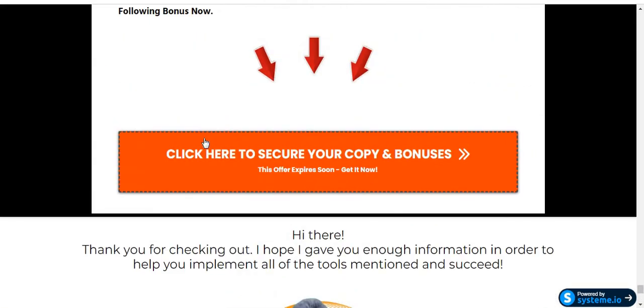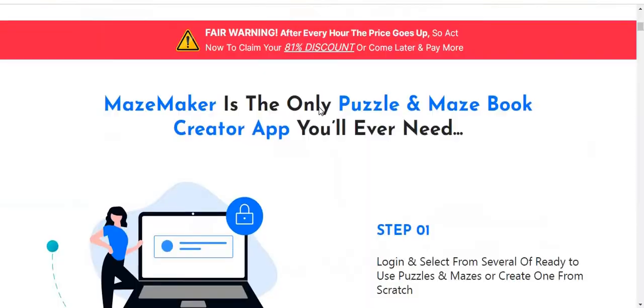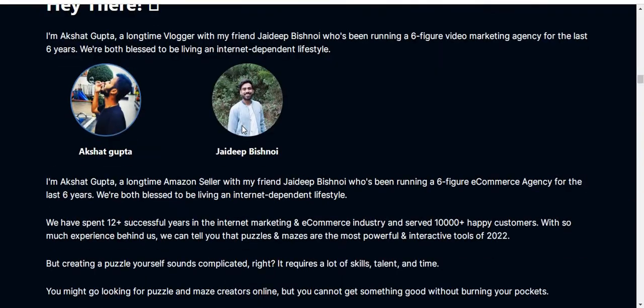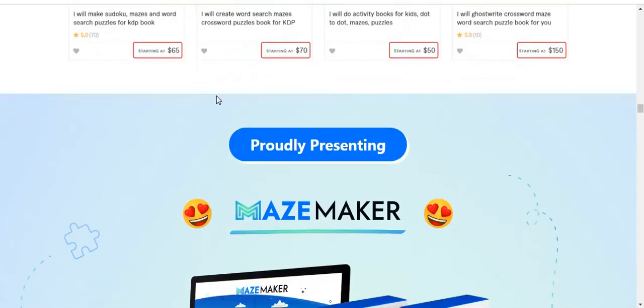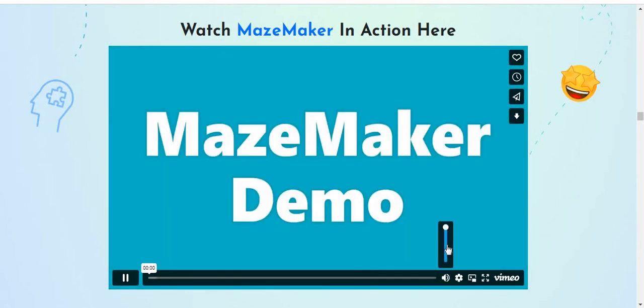That's it, this is the info and this is the overview of this software. Right now I'm going to jump to the sales page of this software, MazeMaker 2.0, with 3 simple steps and lots of info. The vendor also shares more about this software here, okay. You can see the earning proof, they make money, actually. Mazes and word search puzzles per KDP book, $50. You will be able to make this type of money if you want. And this is the demo that I'm going to show you right now, okay.